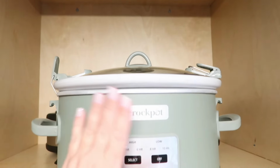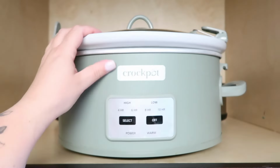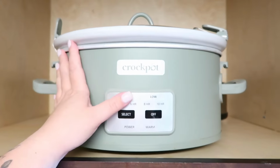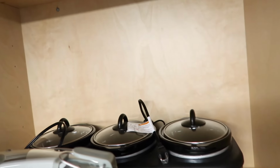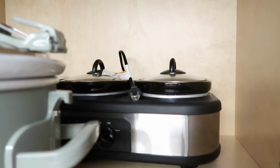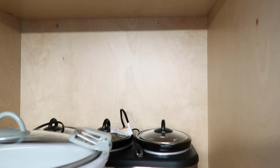So I'm just keeping crock pots here. I have this large one. I want to get a smaller one because the kids don't eat anything I make in a crock pot, so something that's more fitting for Darren and I. But for now, we have this. And then behind here, I have this one with 3 small warmers. And I'll be honest, I got it a couple years ago from a friend and I have never used it.